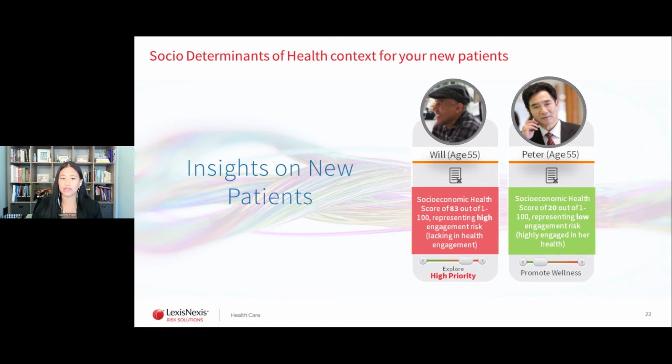Whereas Peter's socioeconomic score shows he's highly engaged in his own health outcome. Therefore, Peter may need some help, such as gentle reminders for prescription refills. So you might ask if he'd like to enroll in an automatic refill for this particular prescription. Or you might ask if he needs routine screenings or other vaccinations while he's waiting at your pharmacy. Layering on that individual level score shows a completely different story on how you might approach each patient differently to keep them engaged in managing their chronic conditions.